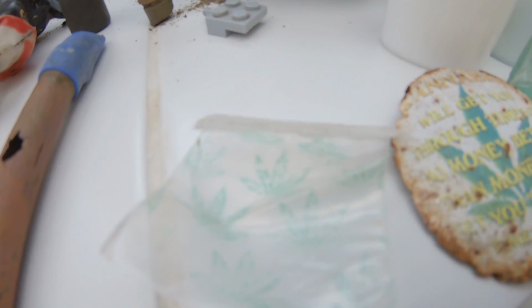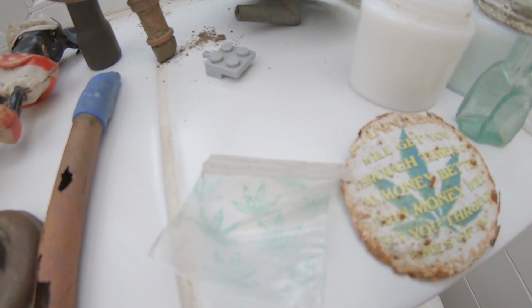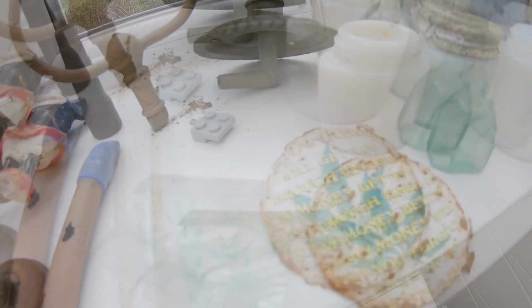I found this little baggie emblazoned with cannabis leaves. It seems quite probable to me that people might have dumped their stashes into the river when they've spotted police. It goes nicely with this stash tin, and they're both going in the bin. I've no real use for either.